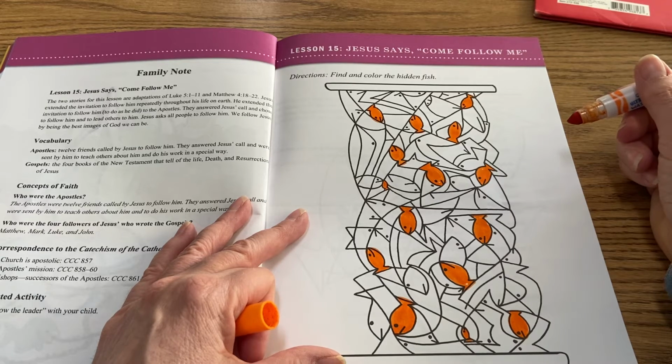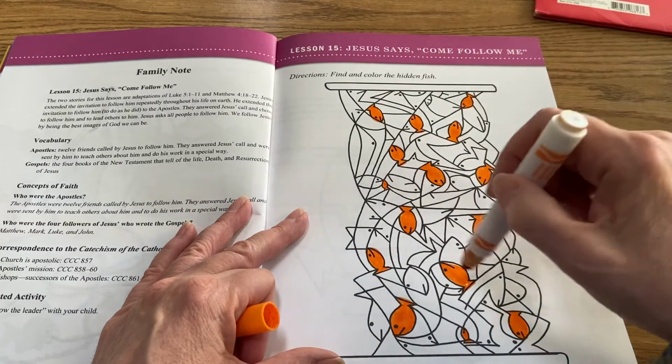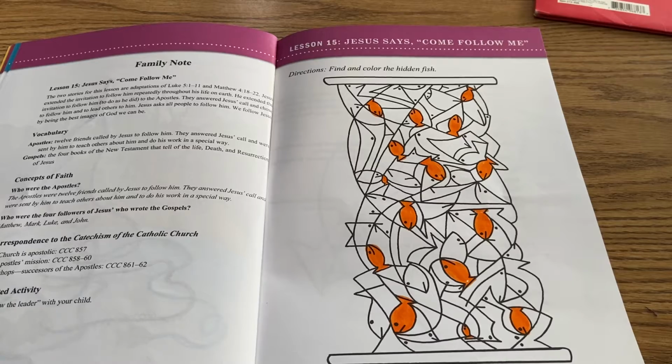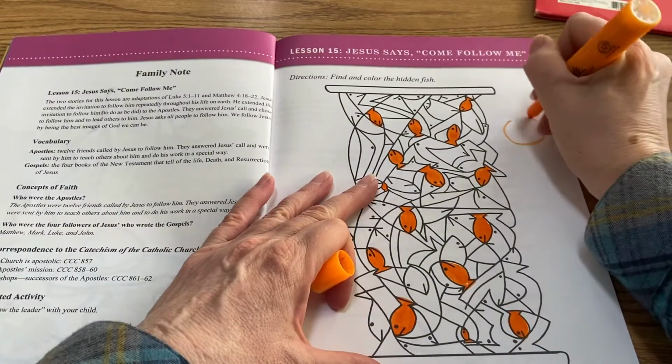I think I found them all. You may have found more than me. I don't know. That's what I found. So that's pretty good. I found 1, 2, 3, 4, 5, 6, 7, 8, 9, 10, 11, 12, 13, 14, 15. How many did you find? Okay, so I'm going to put my marker away and give myself my exit ticket here, okay?